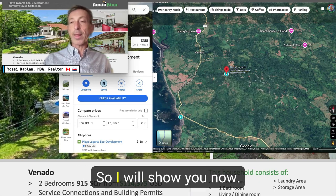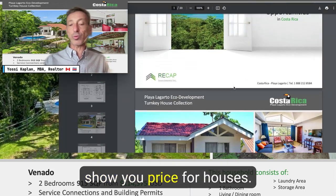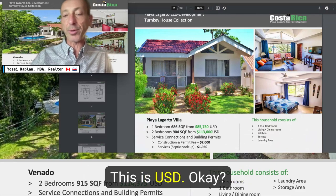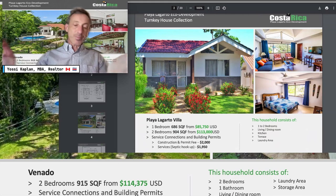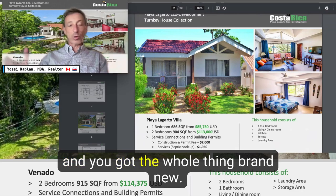Okay, so I will show you now. I'll go through some houses and show you price for houses. So this is a small villa, and you can build this for 85 plus some expenses. This is USD. Okay, and you can get yourself a small piece of land for about 50 USD. And you've done $140,000, $150,000, and you got the whole thing brand new.